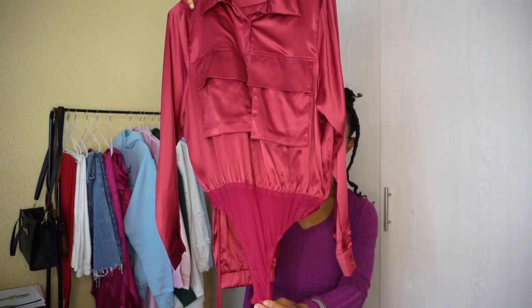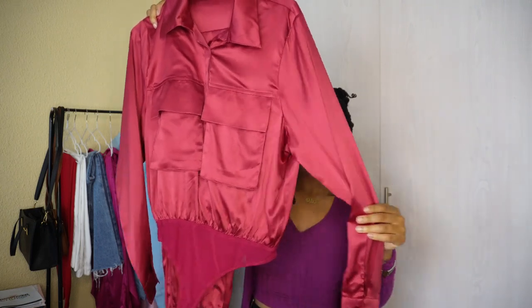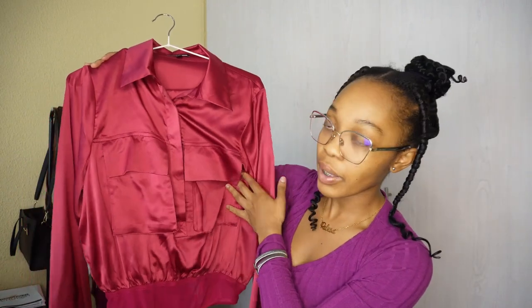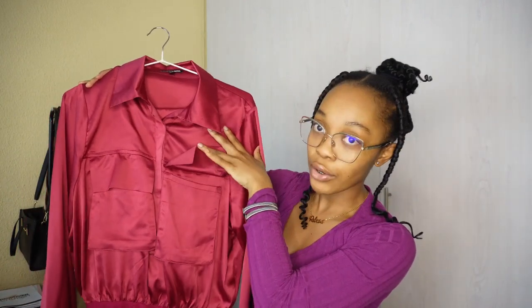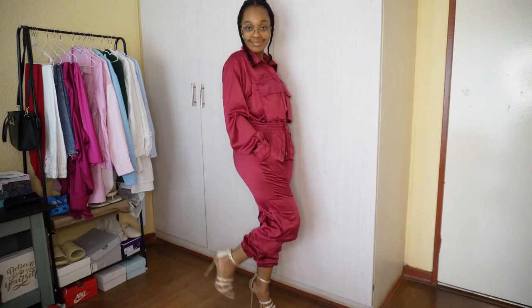So the shirt does have this situation going on. It is like a bodysuit. It is a mesh bodysuit at the bottom, but going all the way up, it is like normal fitting. It is a shirt with its beautiful big pockets, which are open, so they are real pockets. Sometimes, guys, we buy clothes that don't have real pockets, so I thought I should just mention that these are real pockets.